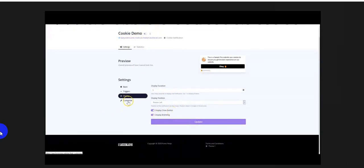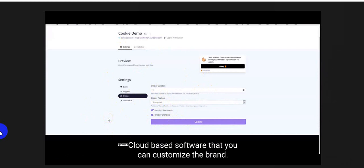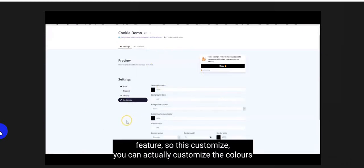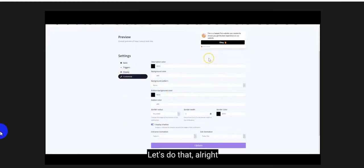If you don't do that, it will definitely be customizable. It's totally customizable. It's the only product or the only cloud-based software where you can customize the brand. Others don't. So it's really a white label feature. You can also customize the colors. So let's do that.